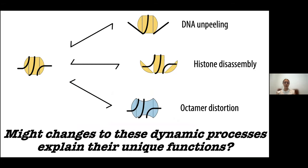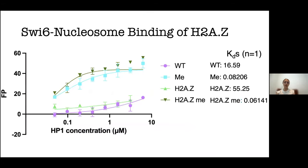So might dynamic processes explain their unique functions? And again, just beginning. So this is some very preliminary data. And this is looking at mononucleosomes in vitro binding to SWI6. And we're using that because Serena's previously shown that the ability of SWI6 and nucleosomes to interact is dependent on their core dynamics. And so we're looking at a proxy or a beginning measurement of possible changes to nucleosome dynamics by looking at changes to SWI6 binding.